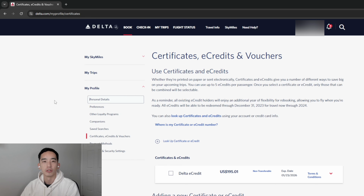After a couple hours, your e-credit should appear here. Once you're on the Delta website, click on your name in the top right, and then click on My Profile, and then click on Certificates here. And once you do that, you should see something that looks like this. It'll show you how much you have in your e-credit and when it expires.